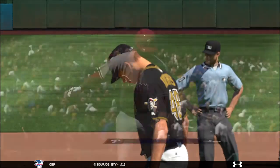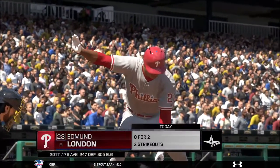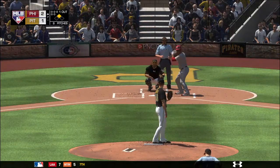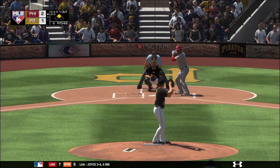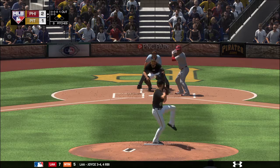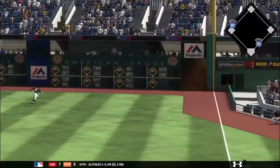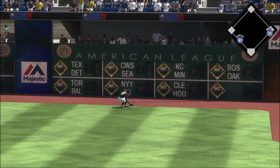One down to bring up Edmundo London. London is 0 for 2. He has struck out twice. He was ready, and the pitch to London. Swing and a base hit to right field. That ball is going to go all the way to the wall.